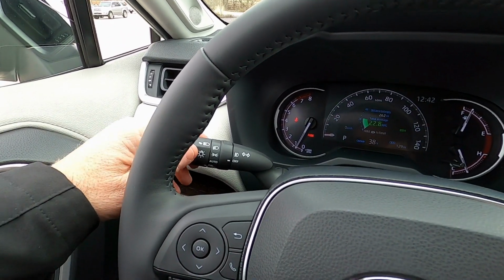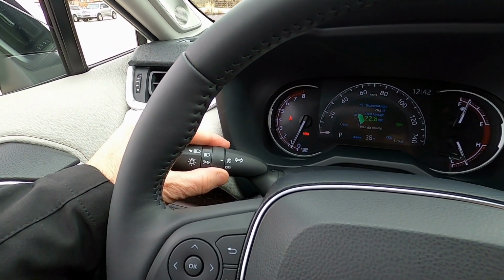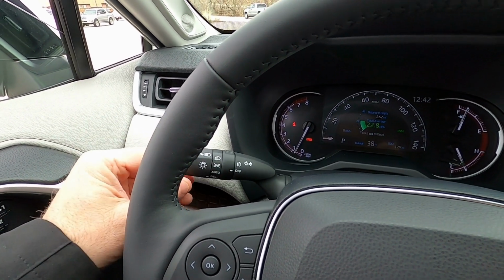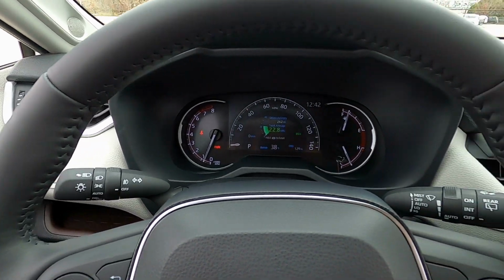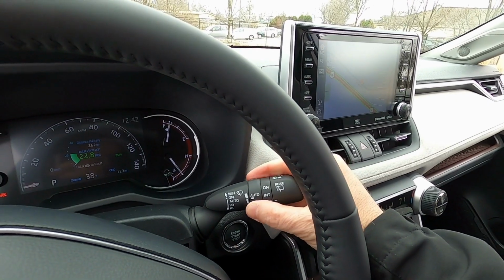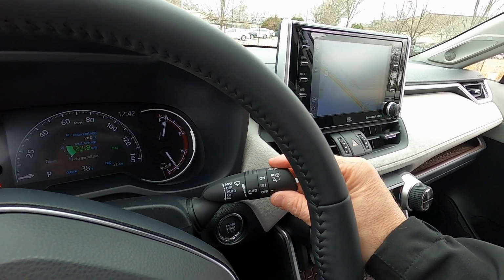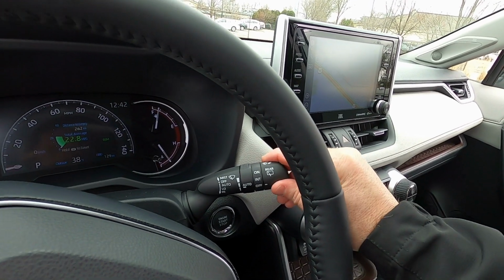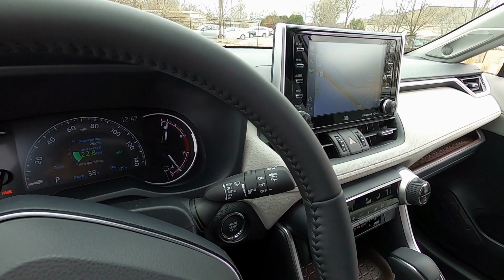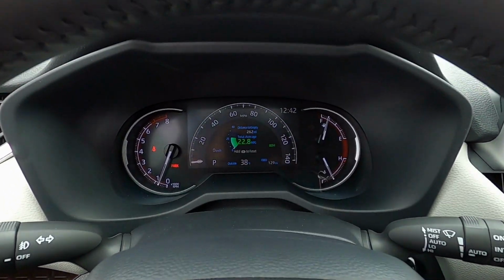Up here are our headlight controls. We do have automatic on and off for your headlights. Here's your fog lights. And of course your indicators are right there as well. Over on this side is where we have our windshield wiper control. So we have intermittent front, and this does have automatic rain sense wipers. And then this is your rear, which is intermittent as well. So a lot of great convenience features there as far as the wipers go.